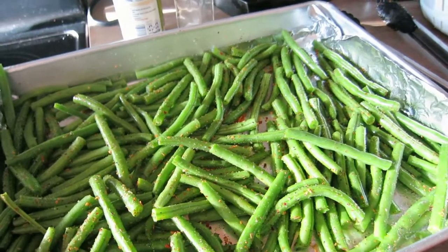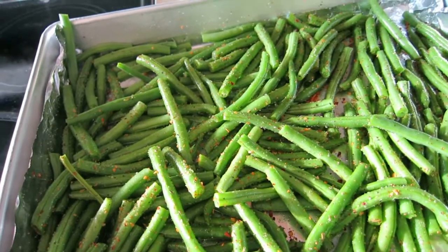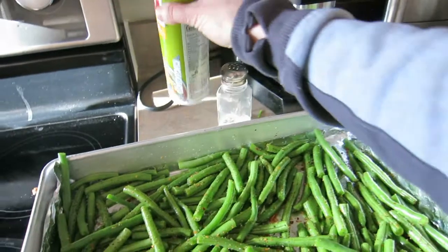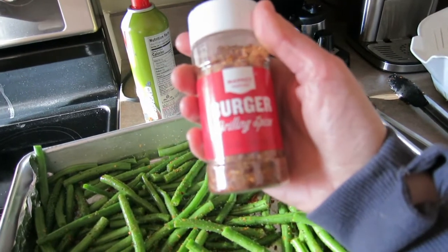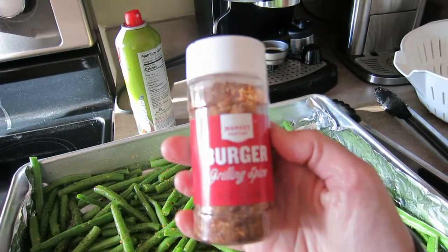And these are the green beans. They're just fresh green beans with a little bit of this olive oil spray, just basic. And then I put this, it actually says burger spices on it, burger seasoning, burger grilling spice, again from Market Pantry. You'd think I do all my shopping there.